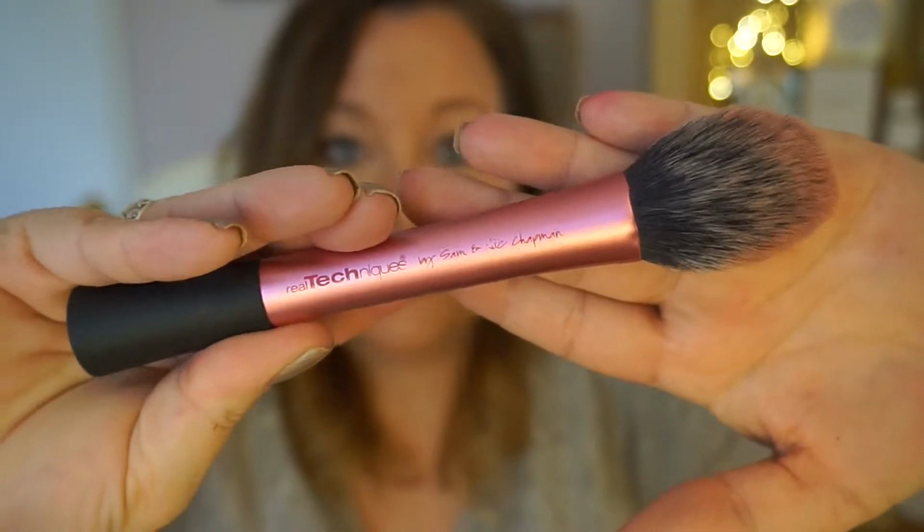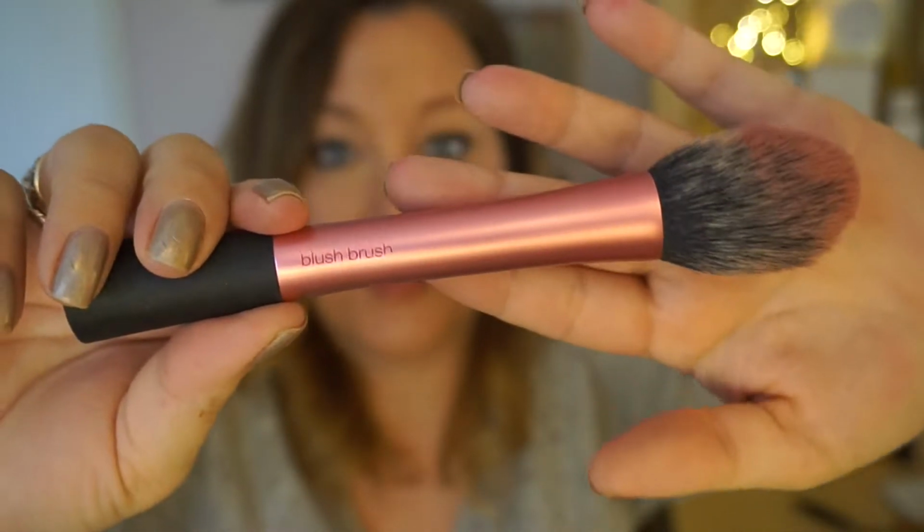And speaking of blush brushes, is another Real Techniques, and this is the blush brush. At first, this brush and I were in a fight, like a really big fight. I was like, why did I buy you? And then we fell in love. I don't know why we didn't like each other in the beginning, but we just didn't.